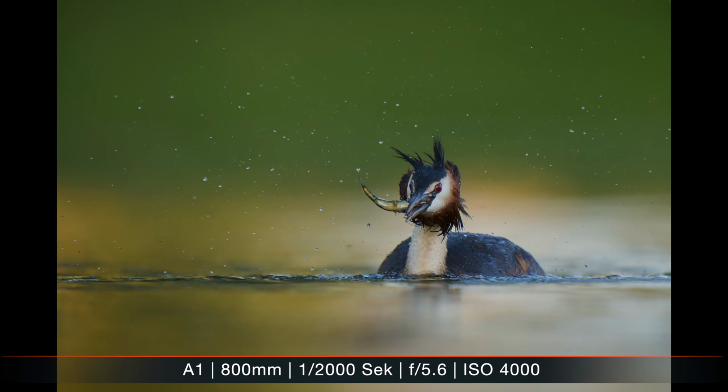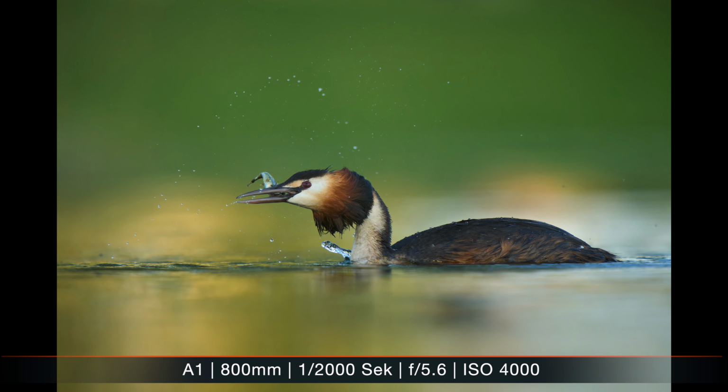When I had some grebes that were kind of interacting with each other, these kind of scenes were taking longer. Or I had one grebe that was catching a fish and trying to eat it, and he also succeeded in eating it. And there I have action for a bit longer, and I'm happy to have a deeper buffer. So there the CF Express cards were really welcome.